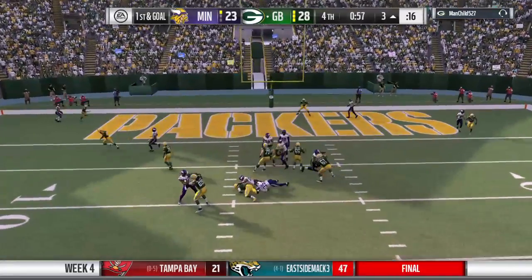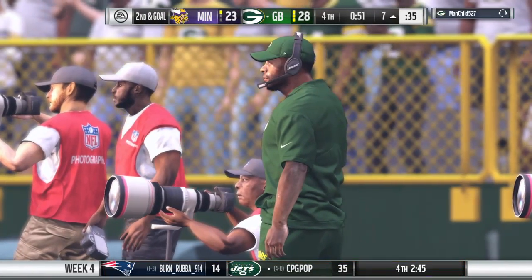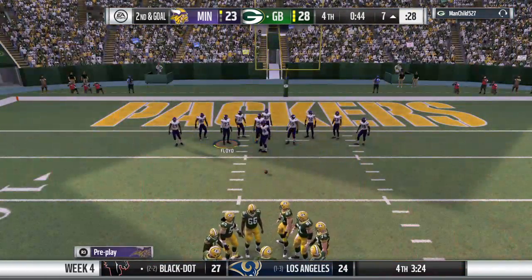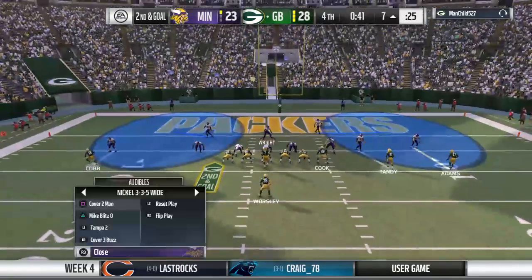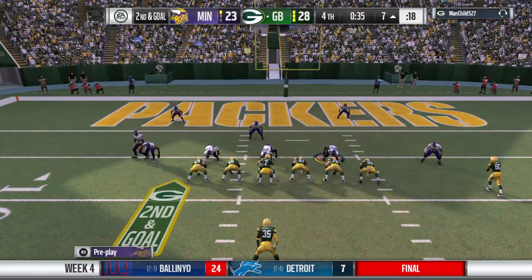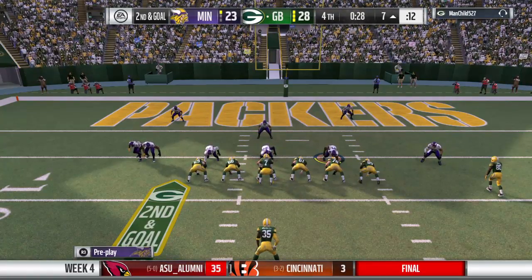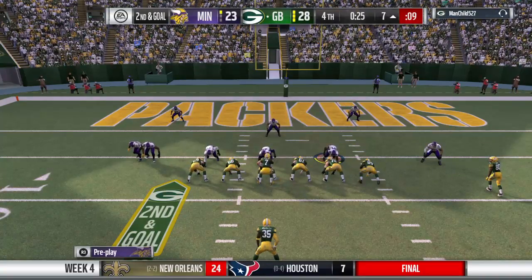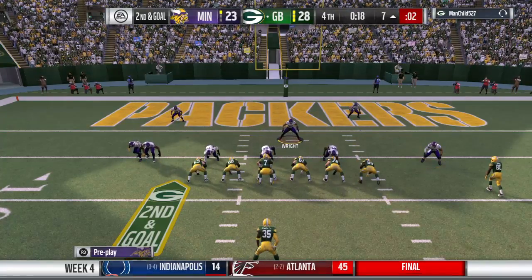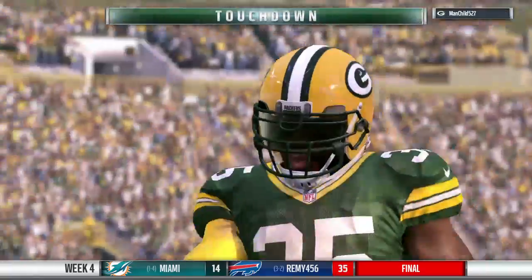Now Manuel. And he can't get a throw away. He's taken down. Anthony Barr in there to pick up his second sack now of the afternoon. Now they'll run it on the taunts. And he's across for the late touchdown.